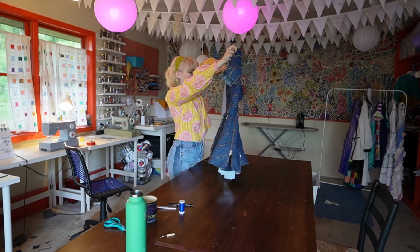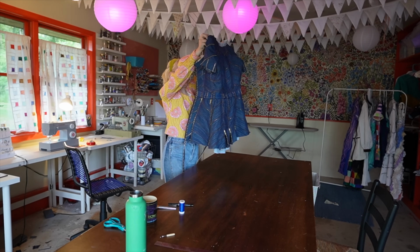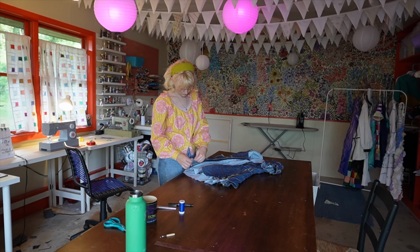Lining is assembled, my dress is assembled. The lining is quite a bit shorter than the dress because I don't want it to show through, and its main purpose is just to protect my skin against the cold hard metal zippers, which are everywhere in this dress. But I am going to hem my dress with this amazing gold binding that I just found in my stash.